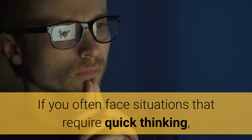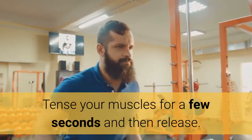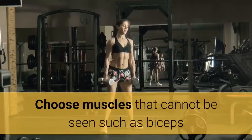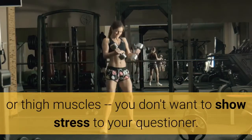If you often face situations that require quick thinking, you might prepare in advance so a specific phrase comes to mind. Tense your muscles for a few seconds and then release. The effort will help you concentrate. Choose muscles that cannot be seen, such as biceps or thigh muscles. You don't want to show stress to your questioner.